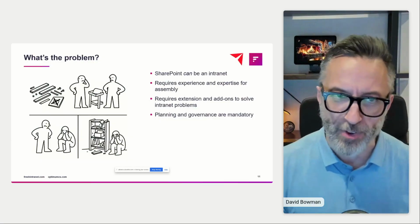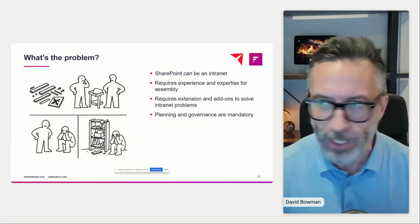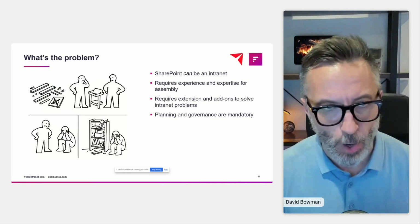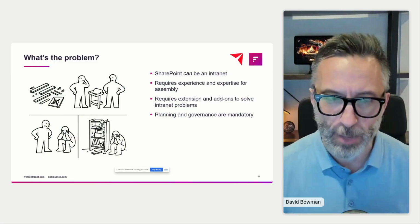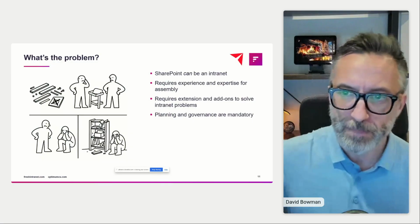Otherwise, you might end up with some of the furniture that I end up creating, where the door's a bit wobbly and maybe the shelves aren't completely aligned. The planning and governance that needs to go on inside building a SharePoint intranet is an absolute requirement.